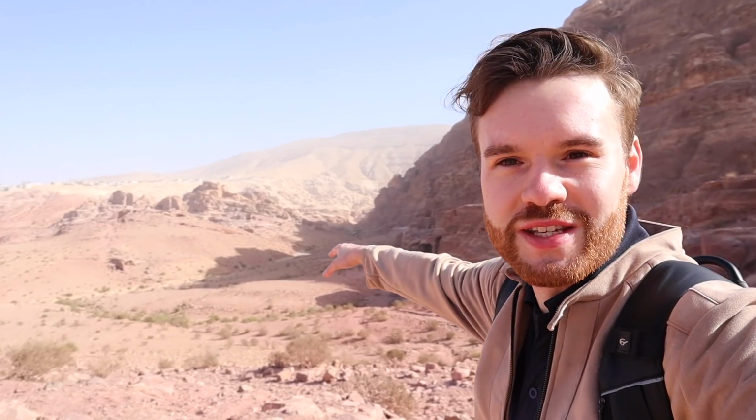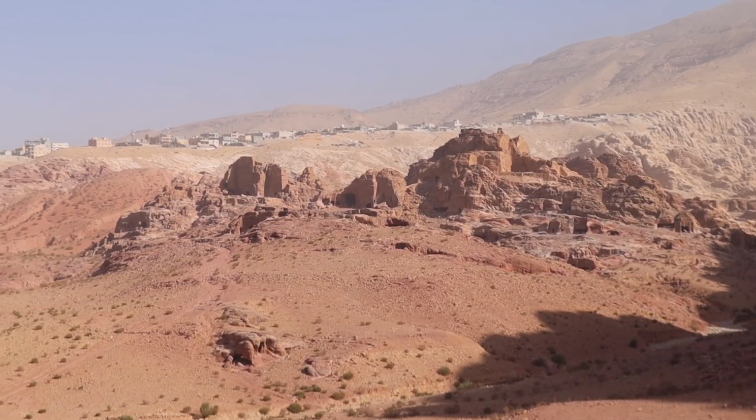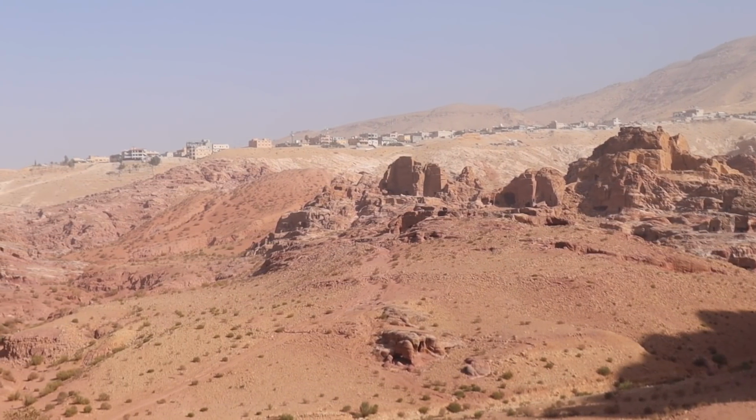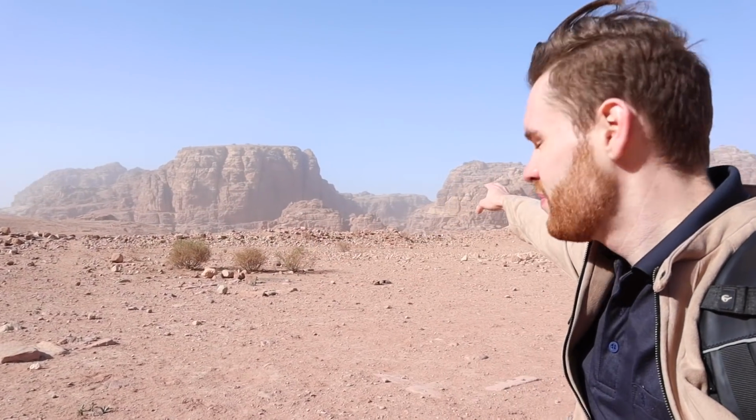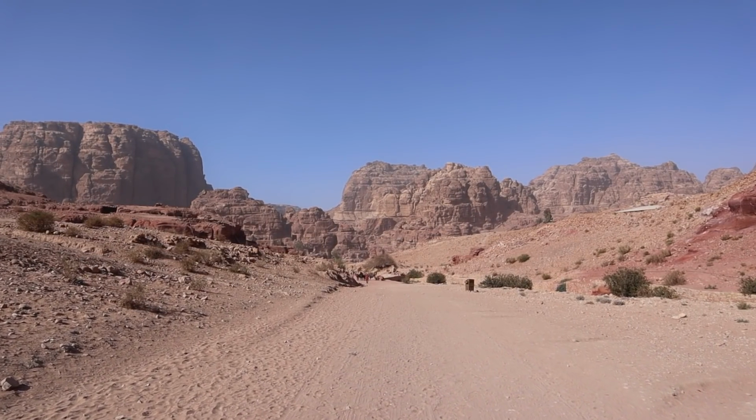The scale of this place has really just dawned on me, even though I knew it was a large area, but just as far as the eye can see in that direction, there are just more tombs. And then the monastery, one of the most famous places at the site, is all the way behind those cliffs in the distance over there. I'm hiking to it this afternoon after lunch.